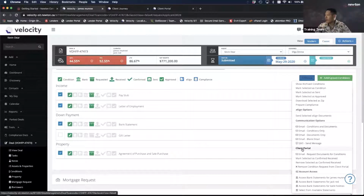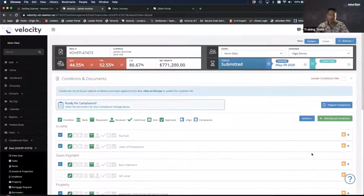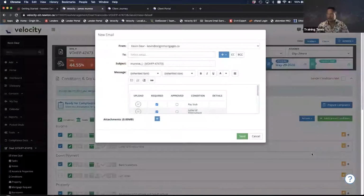Then we also have our client portal. So I always tell people, instead of just guessing whether the client wants an email or a client portal, just send them the client portal request every single time because it's still an email. Our client portal doesn't make you create a username and a login. It's a secure link specific to that customer. There's no other shared information. Once they upload their documents, they're locked down.